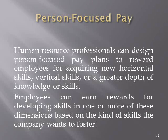As we know, the HR professionals are trying to design the person-focused pay plans, not for all the jobs. Maybe for certain jobs you cannot apply the person-focused pay plans, because in these jobs maybe you don't focus much on the level of knowledge and skills. But the employees in the person-focused plans will be earning rewards and incentives for working more on developing their level of skills and on earning more knowledge. So as much as they earn more knowledge and skills, as much as the rewards will be higher.